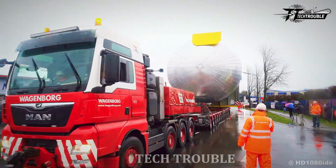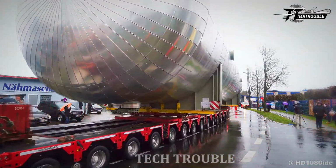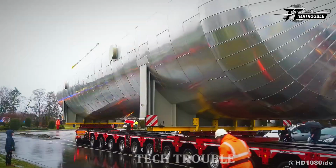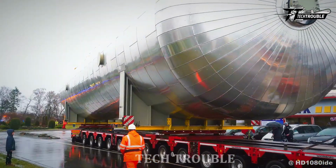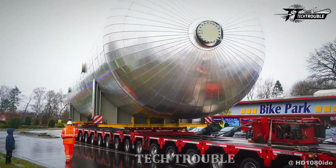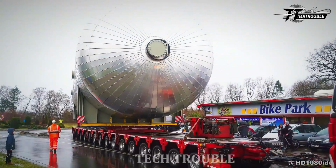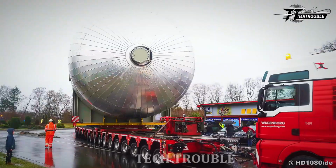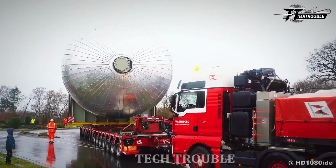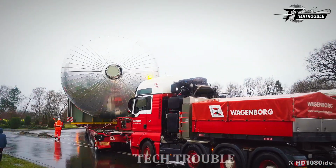Rain slicks the pavement as two massive red giants, Wagenborg's heavy-duty MAN trucks, crawl through a narrow stretch of the Humlinger Ring in Sögel, Germany. Mounted between them is a monstrous, 35-meter-long, 240-ton industrial vessel, gleaming silver like a spaceship among rooftops. Crowds gather under umbrellas, marveling at the scale. Every bystander knows they're not just witnessing a transport, they're watching a high-stakes operation. The transport crew, clad in neon safety gear, motion calmly, directing the oversized load with inch-perfect precision.